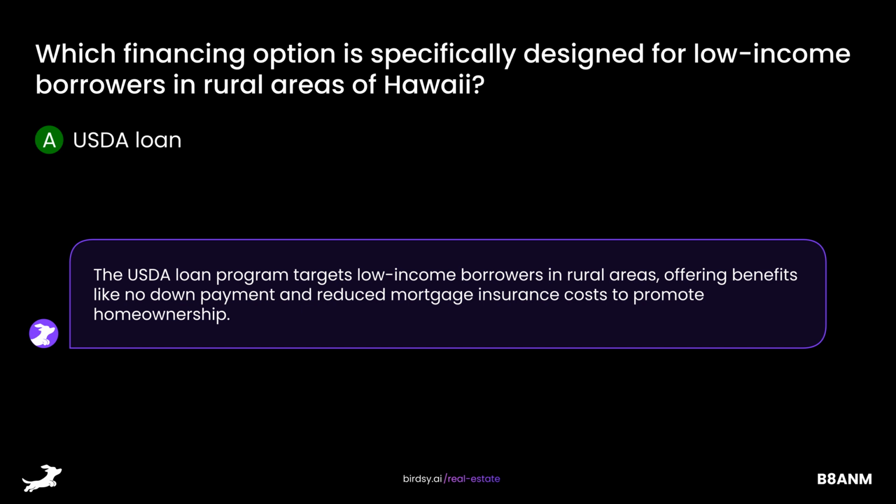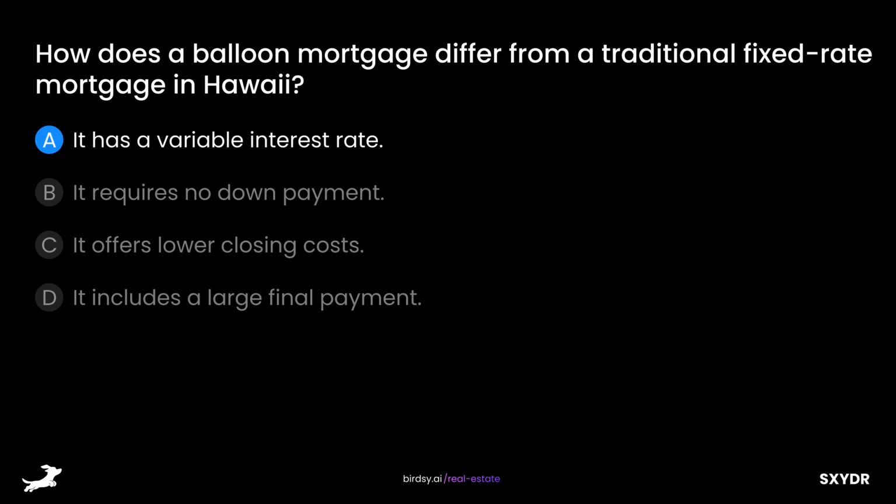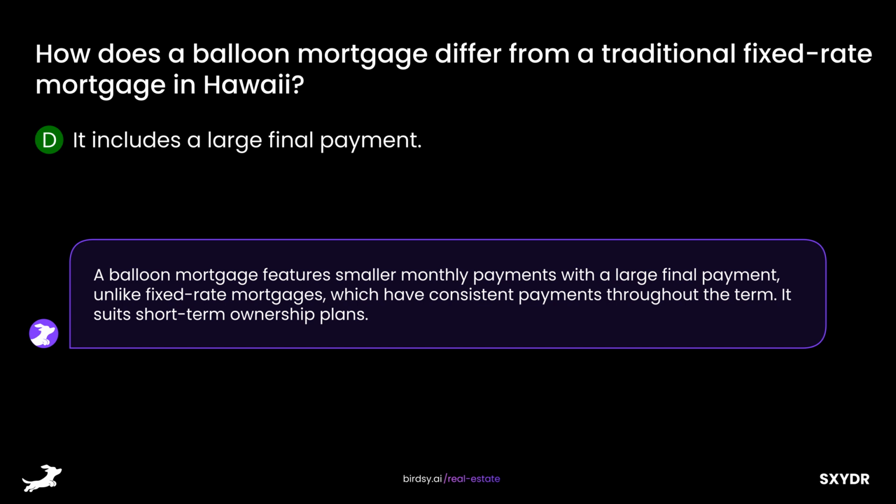How does a balloon mortgage differ from a traditional fixed-rate mortgage in Hawaii? Is it A, it has a variable interest rate, B, it requires no down payment, C, it offers lower closing costs, or D, it includes a large final payment? The answer is D, it includes a large final payment. A balloon mortgage features smaller monthly payments with a large final payment, unlike fixed-rate mortgages, which have consistent payments throughout the term. It suits short-term ownership plans.